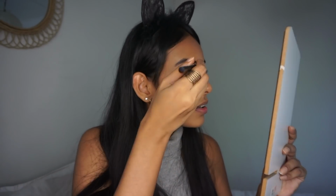But I'm going to show you guys a product that you can find here in Sri Lanka. It's the British Cosmetics pen liner. It's really good. It would be so much easier for you guys to go out and buy this, so I'm going to use this one instead.